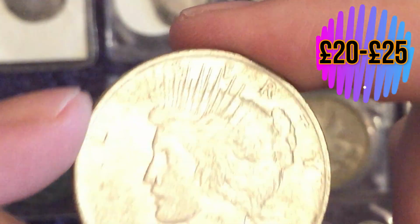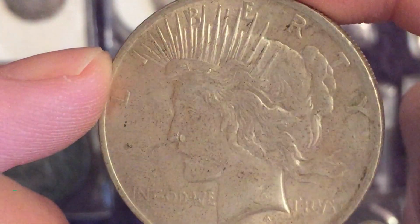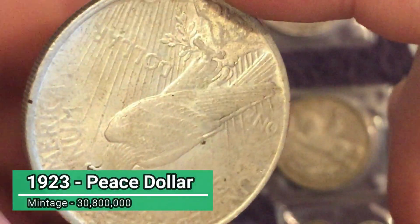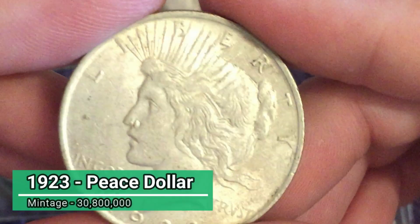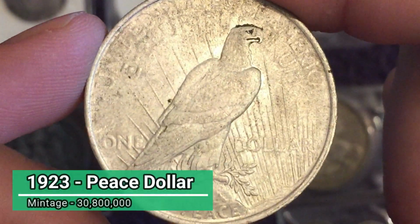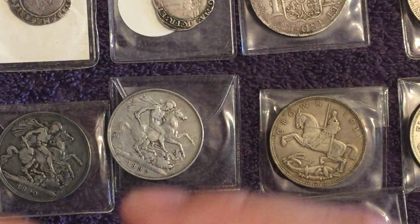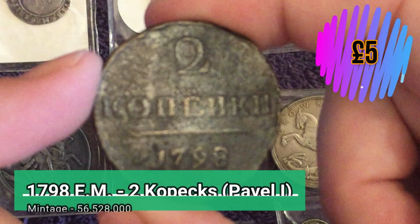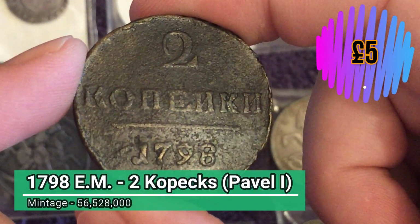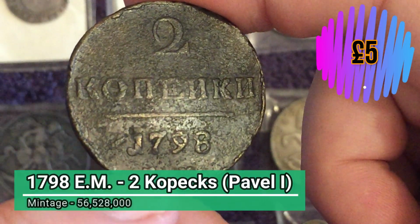Maybe a bit, is that damage, or probably is damage, I would assume. If not, that's pretty special. I'd guess it's damage though. Let me know what you think about that. And then just to finish us off, this is just what was in here randomly. 2 kopecks from 1798. Of course, Russian with the EM.